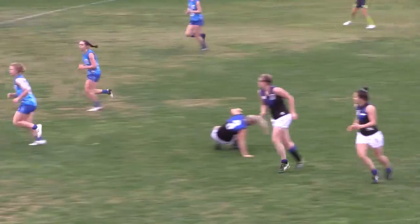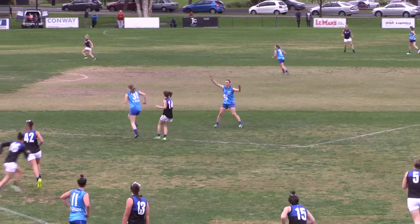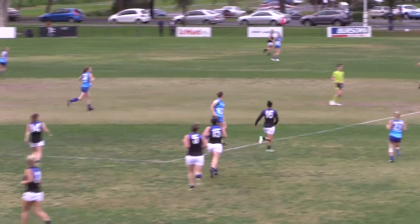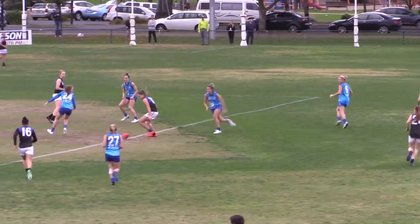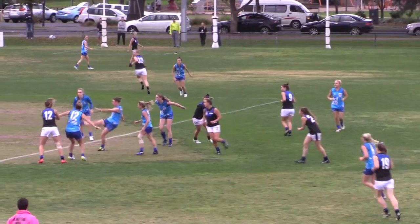Bouncing ball. Good piece of play by Stevens. Little kick back towards half back was excellent. And it's taken by Alicia Eva. Had a good first quarter, Eva. Kicks towards the centre of the ground. Stevenson couldn't quite take the mark. Hand pass up. Pound left it behind.